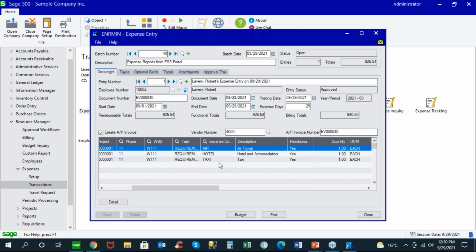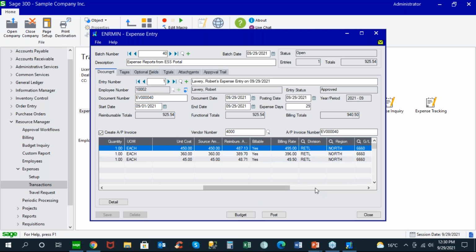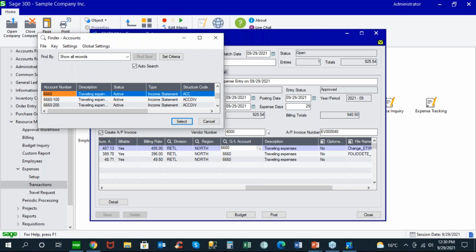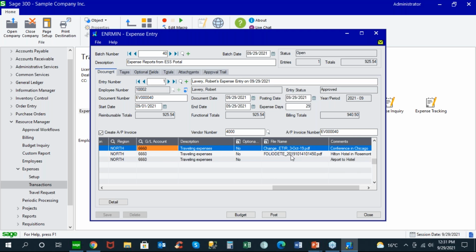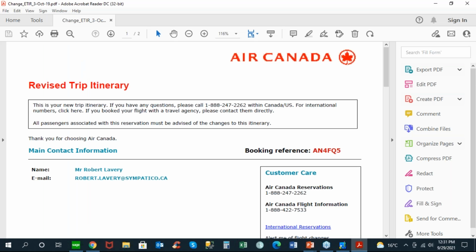As I mentioned, because that was a zero line, it automatically removed the zero value expense report. The amounts are shown here, the fact that they're billable, the division and region that they pertain to, the GL expense account. Now, we always give the accountants the final say. So if for some reason we needed to change the expense account for the GL distribution, we could do that. And we notice that the attachments are here as well. So I've got the file name and the attachments are visible as well through the back office. So by clicking on preview, the same document that I attached in the portal to this expense report is also visible here through the expense reporting function in Resource Manager.